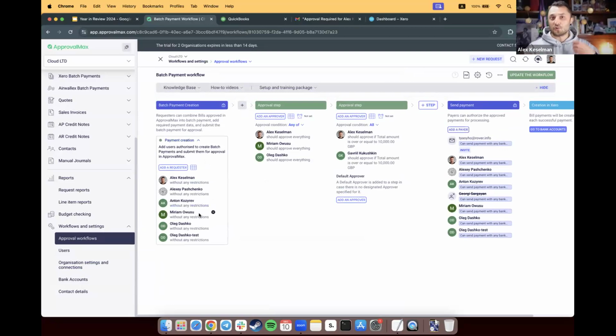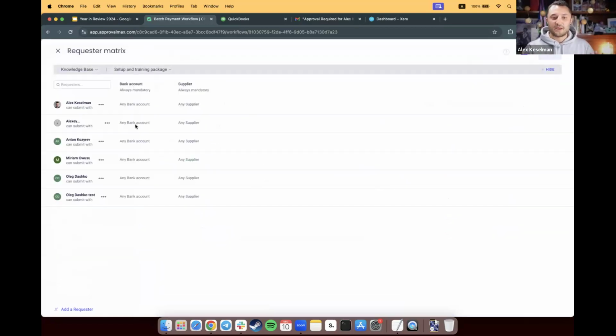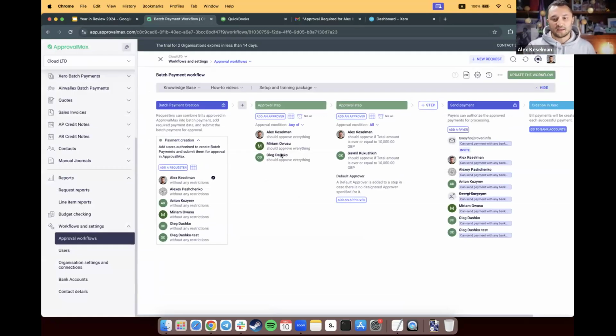We have people who are allowed to create these batches out of the bills that were approved. You can limit them based on the bank account or maybe the supplier, what exactly they are allowed to create. Once the batch is created, it is automatically sent to your approval stages. Just like with any other workflow, you can build a multi-step, multi-tiered process, allowing certain people to approve smaller amounts and senior managers to approve higher amounts. Whatever you would like to have in your workflow, you will be able to build it here.